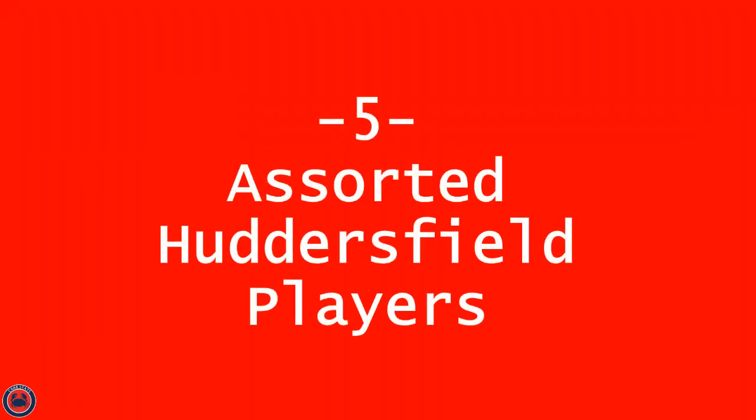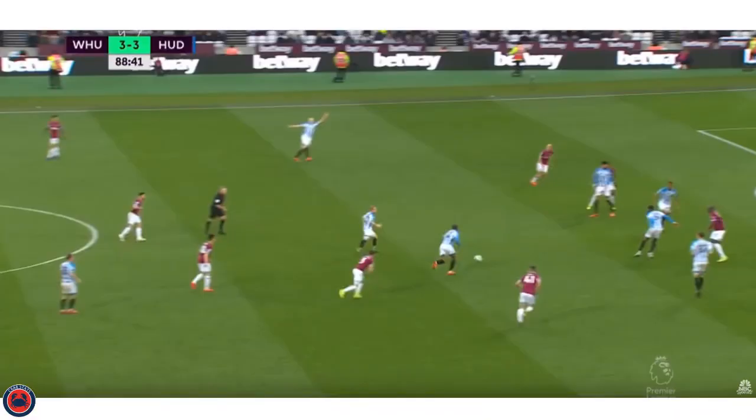So here we go, starting with a little bit of a different one. Today we're going to look at the Huddersfield match. This one was a bit of an interesting one, and it's one that we'll go through.